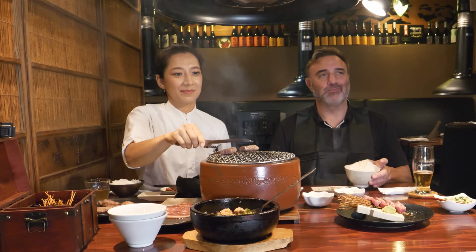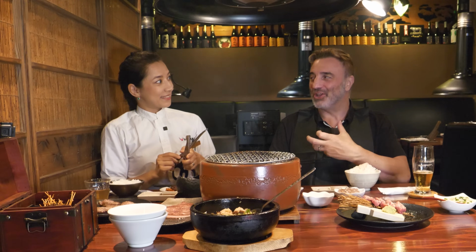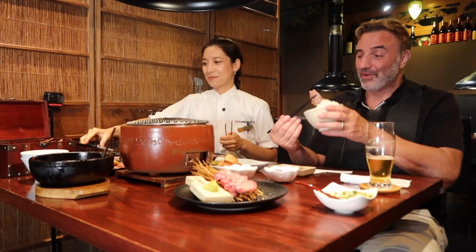And you know what that does, right? When you crunch into the garlic, it kind of sticks to your teeth. So even with the next bite, you still have a bit of crunchiness from the garlic flakes in there. That is good. That is absolutely delicious. Oh wow.